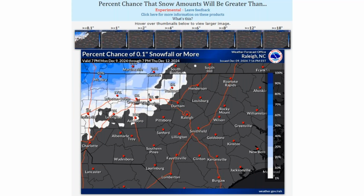So again, as of 24 hours ago, all of these percent chance graphics are computer generated, no human input into creating this. As of 24 hours ago, it was showing a 17% chance of at least 1/10 of an inch of snow in Winston-Salem, a 5% chance in Roxboro itself. So pretty contained. These chances would come as the precipitation comes to an end tomorrow. We're expecting 1 to 2 inches of rain, and there could be a chance for some severe weather closer to the coast.